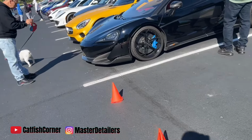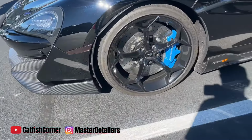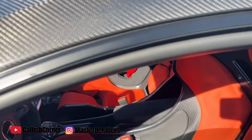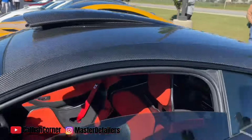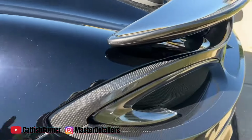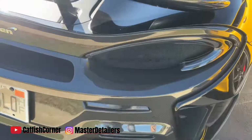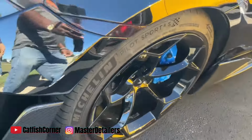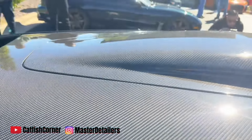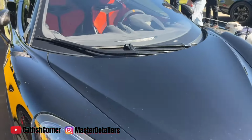But that Revuelto got me, though. Ooh. 600 LT with the blue calipers. Oh, I like that. Jeez. Got the racing seats in it. Hood scoop, roof scoop. Dang, nasty. Carbon fiber around the lights. Dang, nasty. Like this. Drop in the comment section, man. Look at all the carbon. Carbon roof and the scoop. I like that, man.